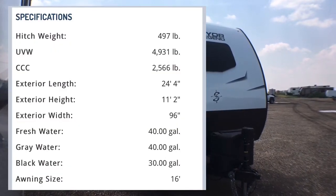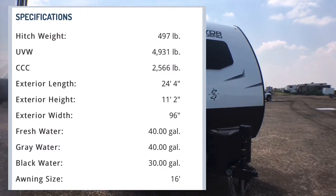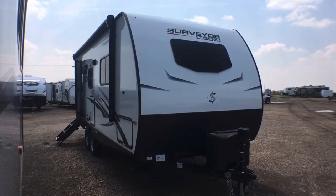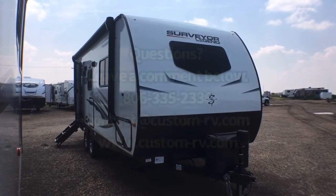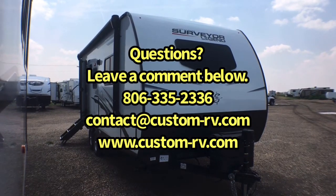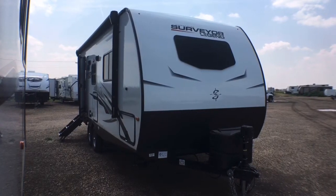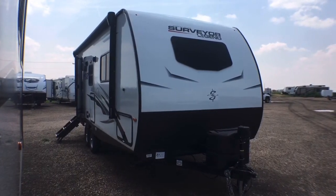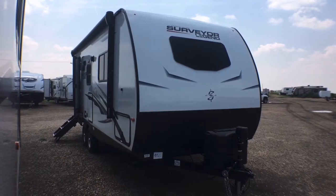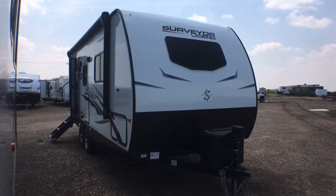But this particular camper comes in at 25 feet 1 inch on overall length and is 4,863 pounds unloaded. Some people call that the dry weight. But we're going to do an interior and exterior walk around video tour today and show you some of the cool features and all the ins and the outs of this compact couples travel trailer. Let's go ahead and we'll jump on to the inside and we'll start in the living area.